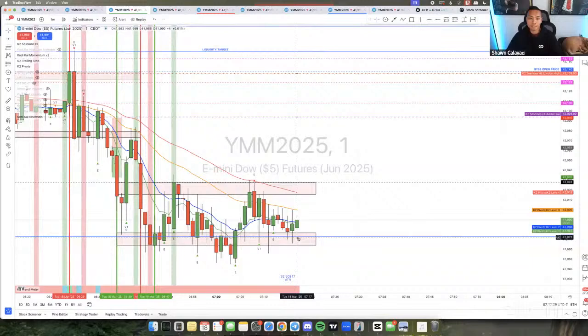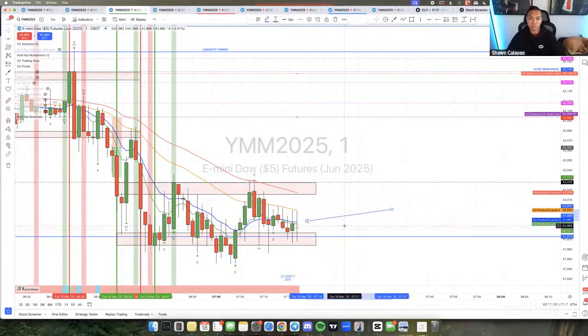But like Glenn said, Wicks City, it's a ton of wicks right here, guys. You don't want to see a lot of wicks like this. When you see a lot of wicks like this, it shows you that there's uncertainty in the market right now. There's no direction, right? There's wicks on both ends, wicks above, wicks below. That means there's not enough power to push price in one direction or the other.